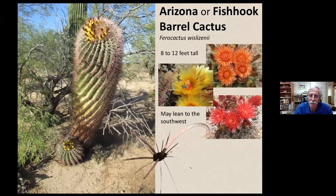There's a lot of other big cactus. You can't miss them. Some of them get very large. The Arizona barrel cactus, sometimes it's called the fishhook barrel because the central spine in each areole is curved and very sharp. I will attest to that personally. And they can grow sometimes to 12 feet tall. They are sometimes called the compass barrel because they tend to lean to the southwest. But that's a nice big cactus that you really can't miss.